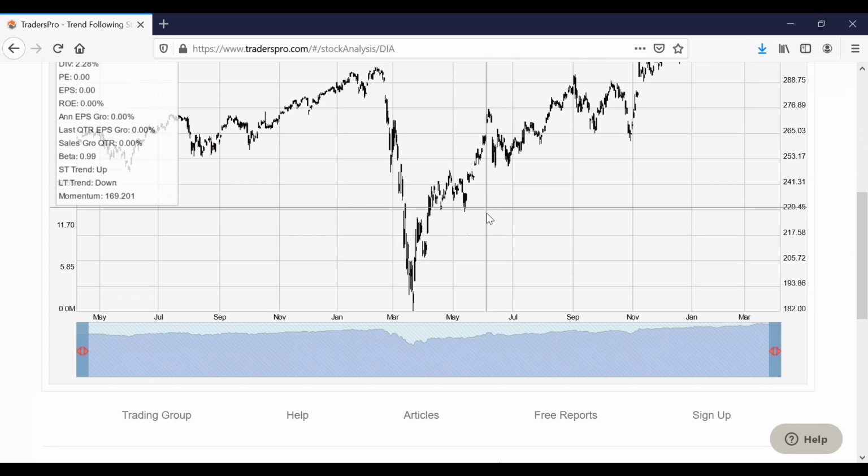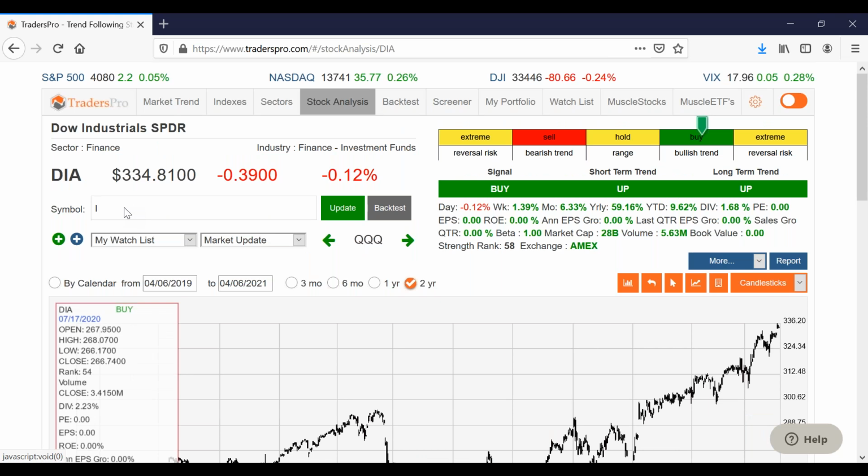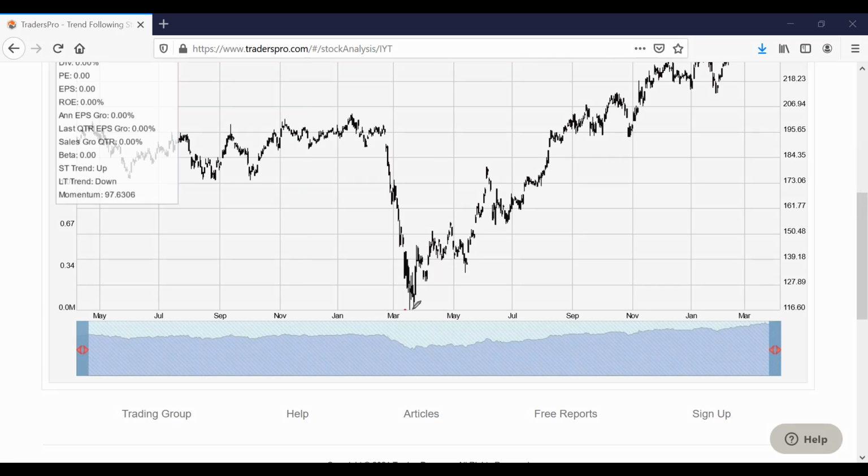Now, it can also work the opposite way. What happened down here is that you had a low right here, and then a few days later, the Dow index made a lower low. But if you look at the transports, the IYT, it had bottomed those few days later, and it actually had a higher low right there. Very subtle, but as the Dow went to that lower low, the transports didn't confirm that. They didn't go to a lower low.